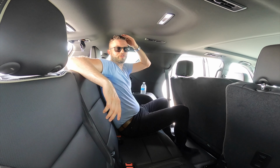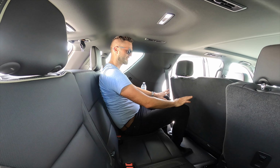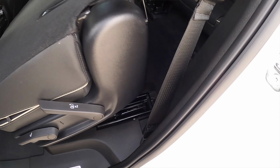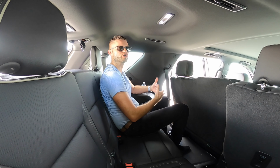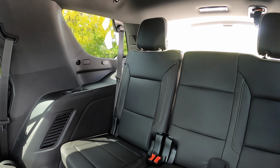For the third row, I'm at 38.2 inches of headroom, 34.9 inches of legroom. Because I got the seat in the middle position, I have a substantial amount of space back here. Air vents are in the ceiling, so I do feel it on me, but it doesn't necessarily circulate all over. So for a hot day, it takes a few minutes. It's a lot of square footage inside.